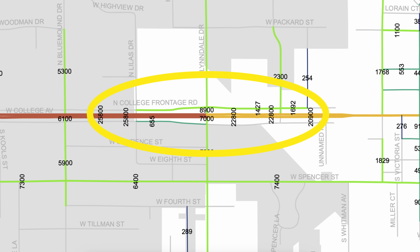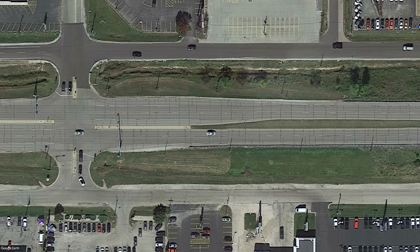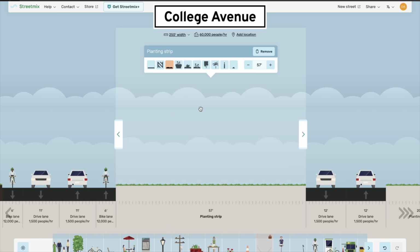The traffic counts are too high to do a lane reduction, but that's no problem. There's just a lot of room to work with. This is like the opposite of the Memorial Drive redesign, where space was at a premium. The corridor doesn't have sidewalks around here, so we can get sidewalks and bike lanes by installing another shared use path, similar to what we did on Wisconsin Avenue.